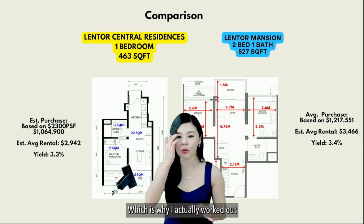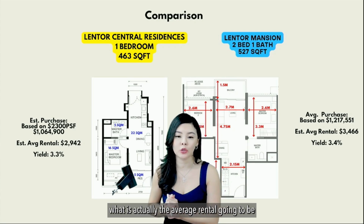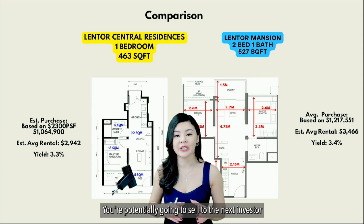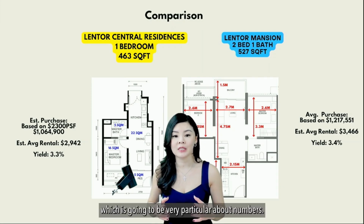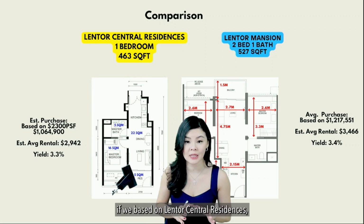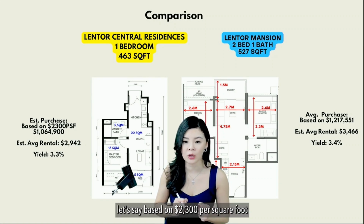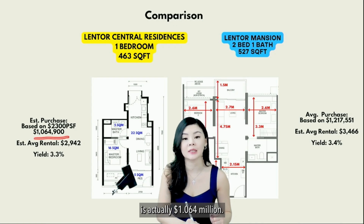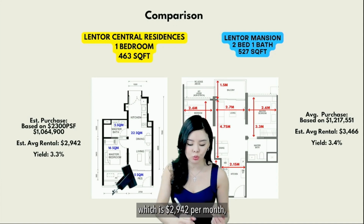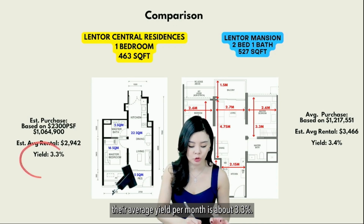Which is why I worked out, based on the estimated price, what the average rental is going to be. Because let's not forget, next time if you are going to sell Lentor Central's 1-bedroom, you are potentially going to sell to the next investor, who is going to be very particular about numbers. So for example, for Lentor Central Residences, their 1-bedroom, 463 square feet, their estimated price, let's say based on $2,300 per square foot, is 1.064 million. Using the average rental from Meadows at Piers, which is $2,942 per month, their average yield is about 3.3%.